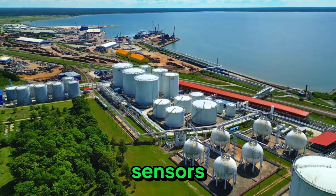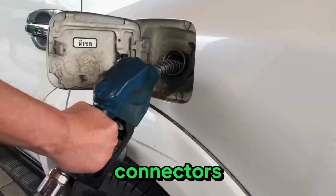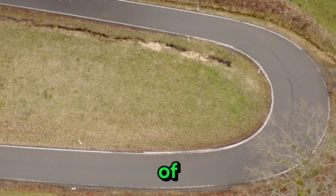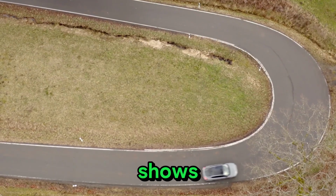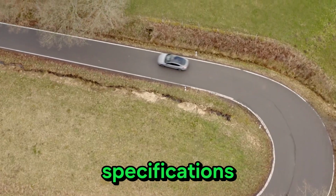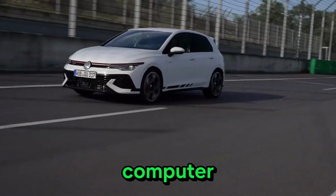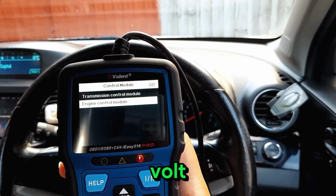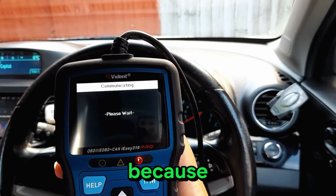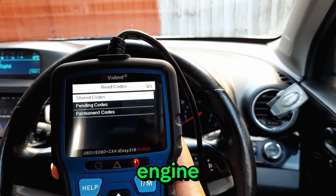To test the sensors themselves, grab your digital volt ohmmeter, unplug the connectors, and measure the internal resistance of the thermal probes. If one of them shows an open circuit or reads completely outside the manufacturer specifications, you have found your bad part. You also need to verify that the computer is actually sending a steady 5-volt reference signal to the connector, because a broken wire in the main harness will leave the sensor completely blind and your engine running horribly.